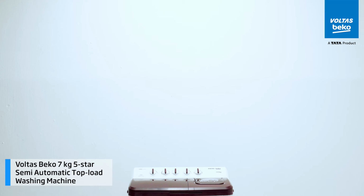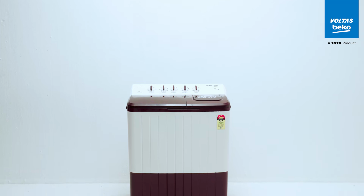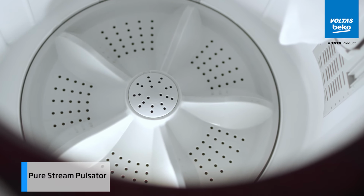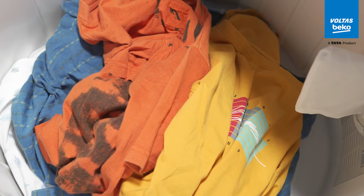Washing clothes can often feel like a daily hassle, squeezed between work, family time, and precious moments of relaxation. The Voltas Beko 7 kg 5-star semi-automatic top-load washing machine is here to simplify this task. Experience enhanced cleaning with the Pure Stream Pulsator, designed to remove the toughest stains with ease, ensuring your clothes get a deep clean with care.